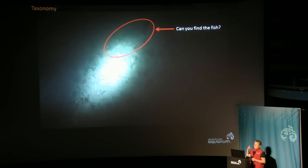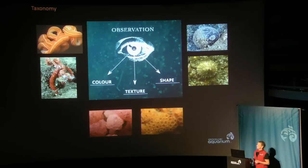So 20 minutes, surface, down, and back up to do this. Plus, Jeff will explain, he's going to show you a film of the bioherm that we actually found that day. So you'll get an idea of what we're doing in 20 minutes.